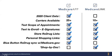Now, carriers available. That's really the next step to think about. Which plans do you need access to? Medicare App and Medicare Link, they have different amounts of plans, but work with your marketer on the most up-to-date list of those carriers that are available and see which tool best fits for you based on plans that you need access to.